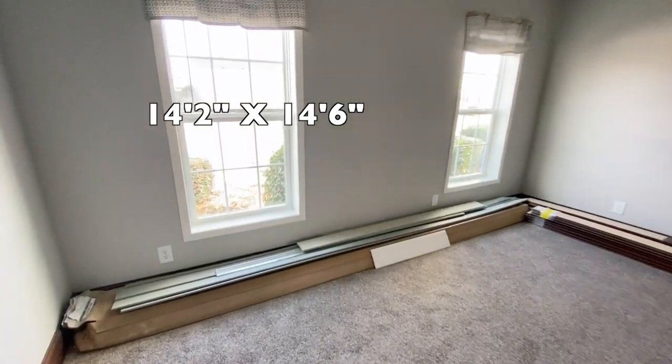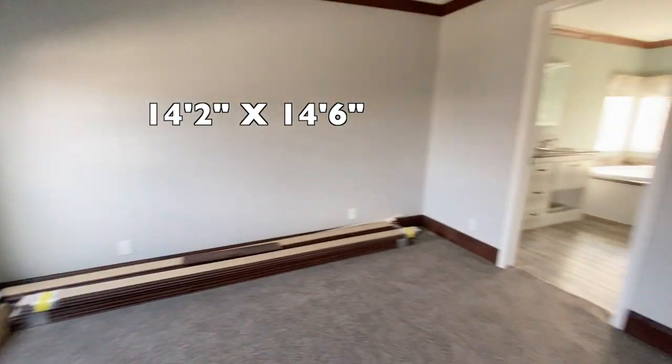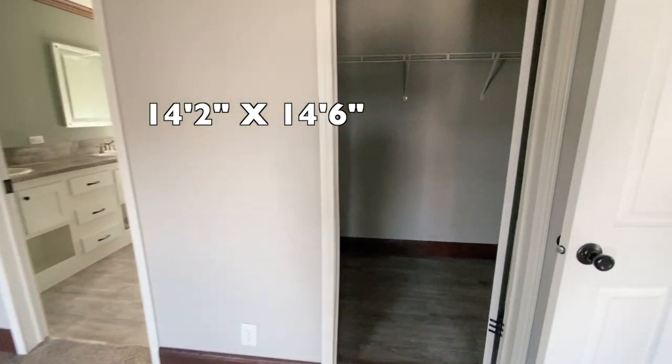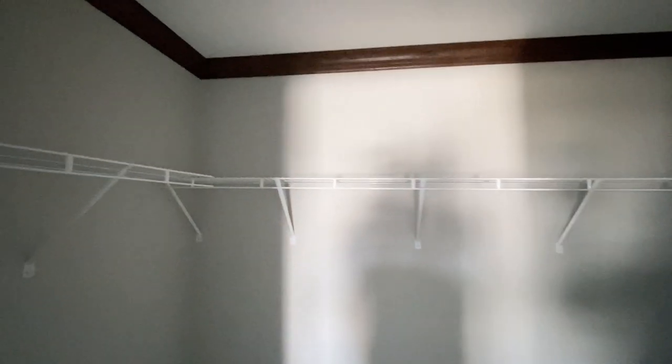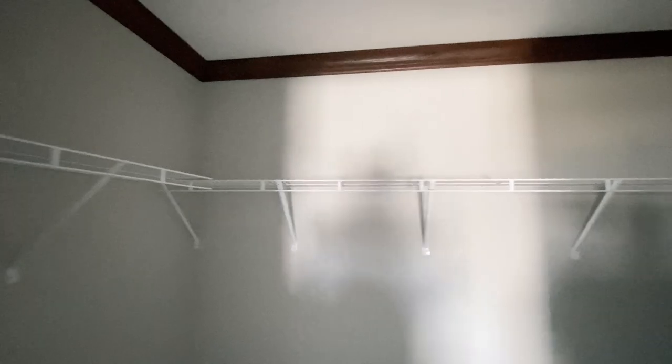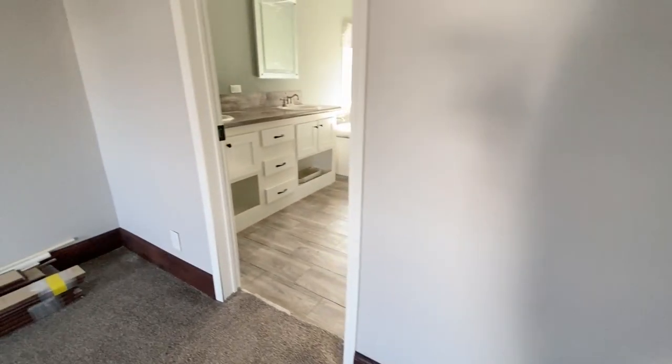I like carpet in the bedrooms, but it really has to be a nice grade of carpet for me. You have your master closet in the master and not in the bathroom. Really nice. Lots of space. Love how they brought the shelving around. So that is a nice size closet.